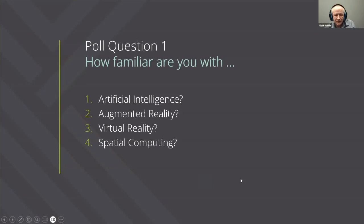Okay, looks like most people have had a chance to vote there. And I'm seeing a mix across the different things there. I would say it looks like artificial intelligence is getting some of the highest familiarity, and I'm not surprised because it's all over the news quite a bit. And then kind of split between the other ones. And then spatial computing, I wouldn't be surprised if it's different here as it's showing because it has not been in the news for as long. It's been more recent and maybe not as widespread. So my hope is that we work through these topics, you'll become a little bit more familiar with all of them.